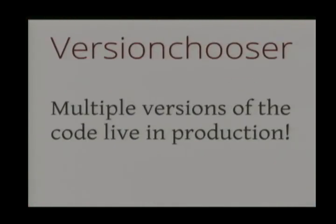So I want to talk a bit about version chooser. Yes? Oh, that depends what the commit does. Is it a hot fix? Is it a small fix of something? Is it an average? I would say 3 days maybe. 3 days, 4 days maybe. Instantaneously. That's what I'm going to talk about now.